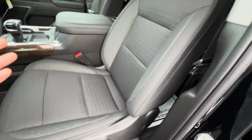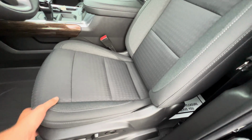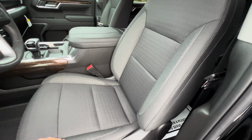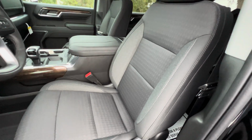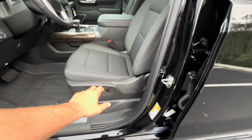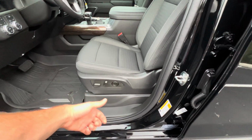No leather seats, but these cloth seats are very comfortable with this premium cloth. And for Florida climates, I personally prefer the cloth seats because they're a little bit softer and they don't get anywhere near as hot in the summertime. They're fully adjustable still with the lumbar control. You can recline, drop, lift, and slide the seats.